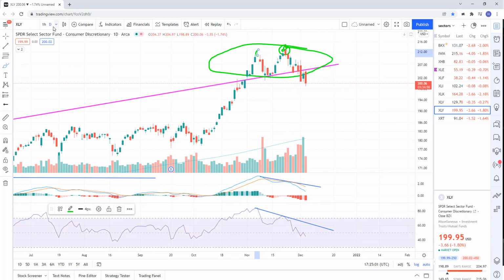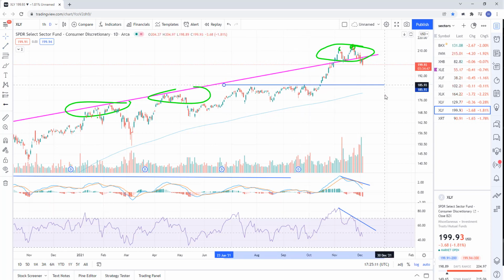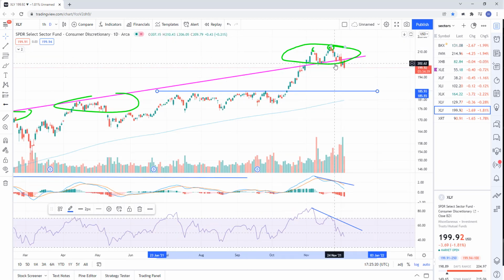As far as I can tell, this is going lower. Where's it going? Well, probably down to here, somewhere in this area. We'll say right about there, which is about 185.75, and then the 200-day moving average I would look to for a tag of that as well. Let me find out where that is.